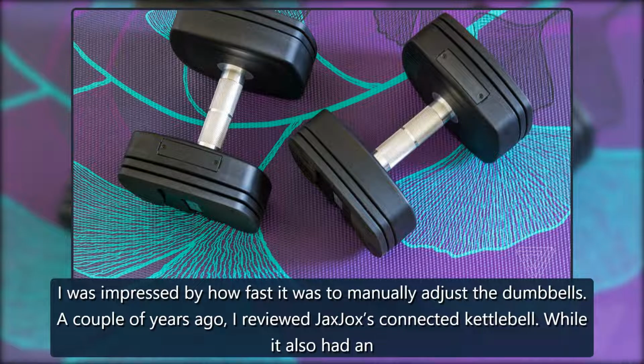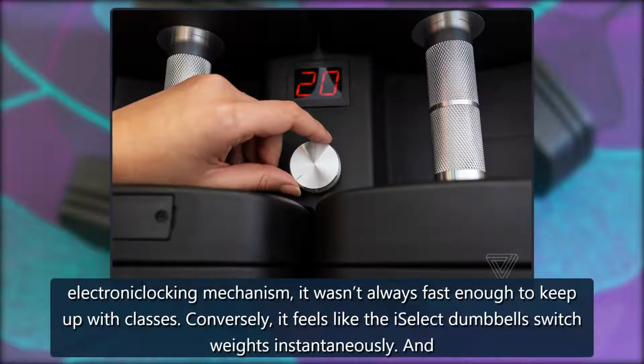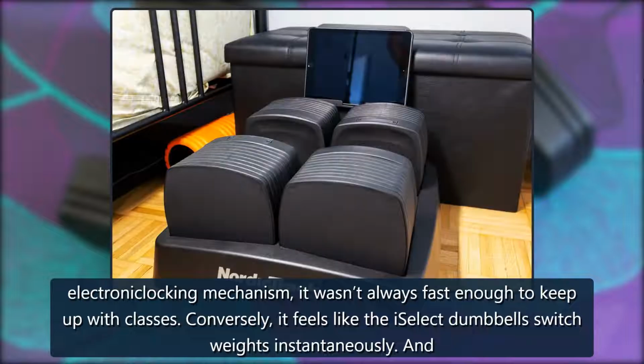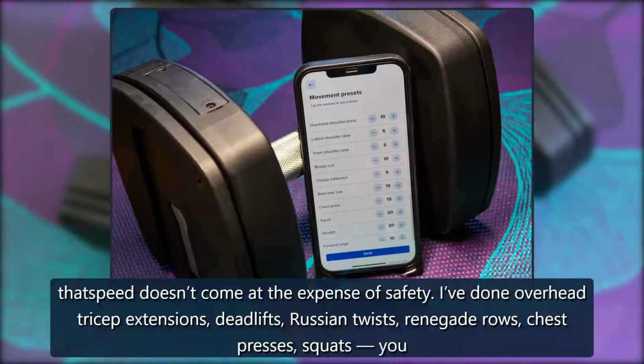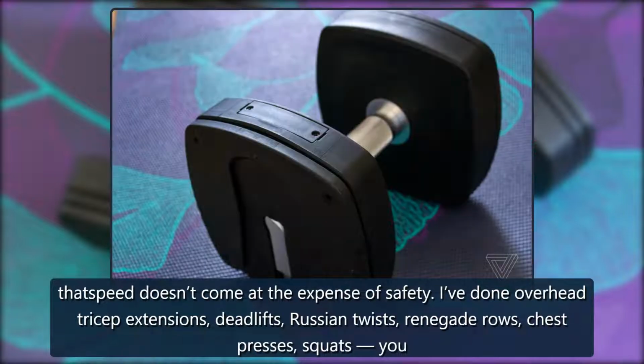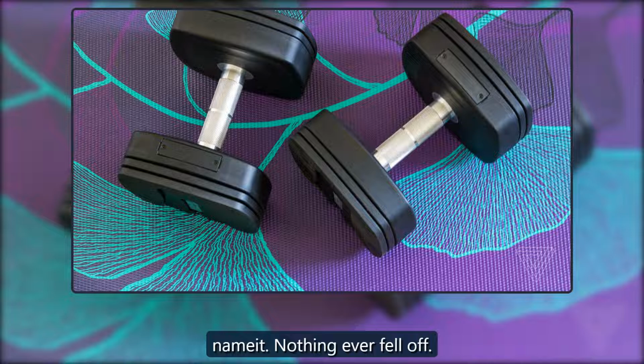While it also had an electronic locking mechanism, it wasn't always fast enough to keep up with classes. Conversely, it feels like the iSelect dumbbells switch weights instantaneously. And that speed doesn't come at the expense of safety. I've done overhead tricep extensions, deadlifts, Russian twists, renegade rows, chest presses, squats, you name it, nothing ever fell off.